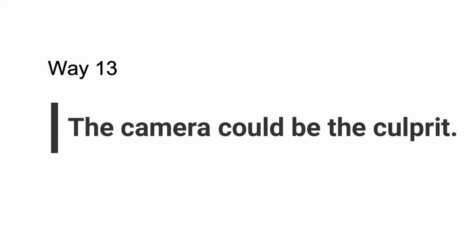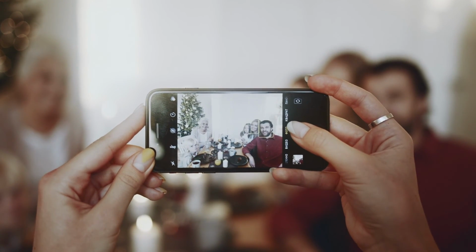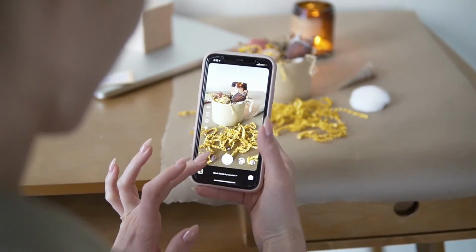The 13th way is the camera could be the culprit. Search "phone overheats camera" and you'll find hundreds of message boards dedicated to this wildly common problem. This kind of overheating typically happens when you attempt to take a long-form video. So if your phone is overheating and you've been filming something for the last 5 minutes, stop filming and close the camera app.